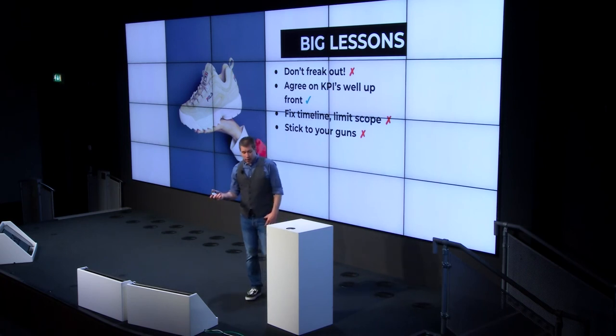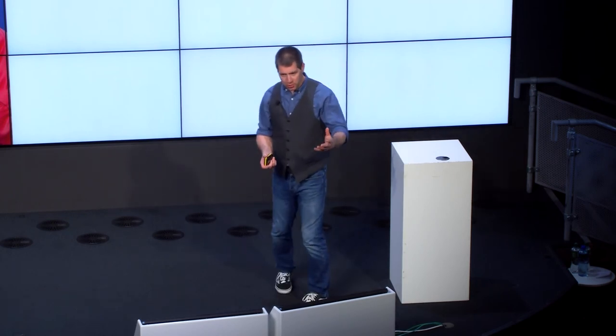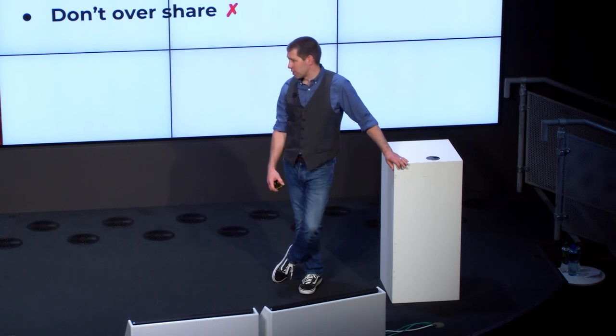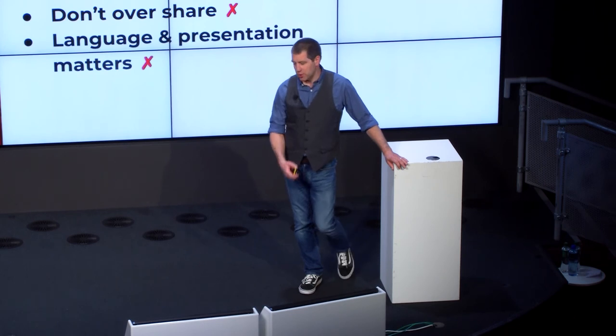Stick to your guns. The number of times I have said to my boss, I can't show you these numbers, and he said, well, I need to know. He doesn't need to know, he wants to know. There's a difference. When somebody says they need to know the numbers of this test that's 2 hours old, you're just telling them some lies. You're giving them some precision and sacrificing accuracy. So stick to what you know about CRO. The language and presentation of things matter.